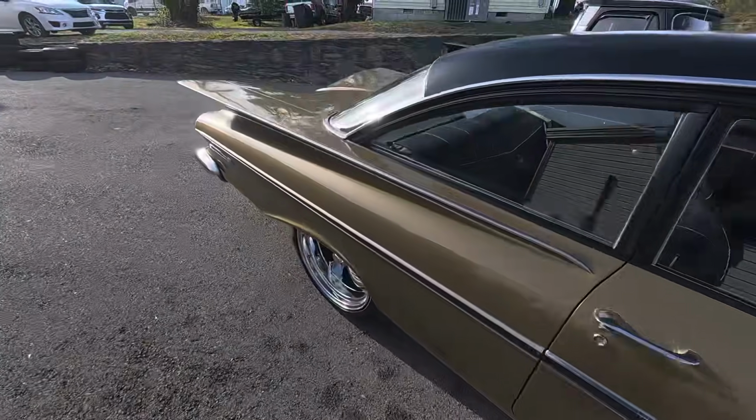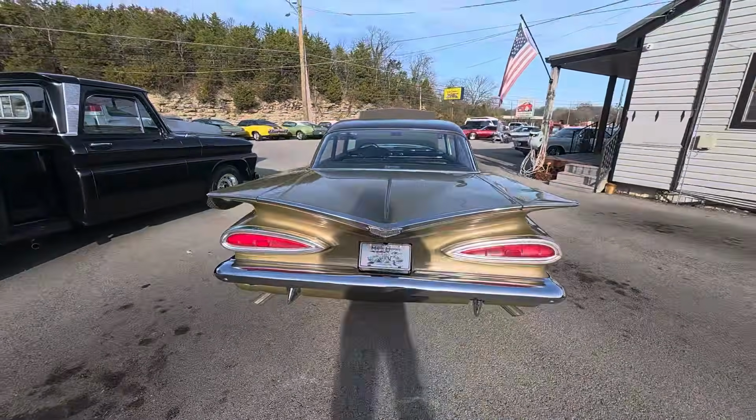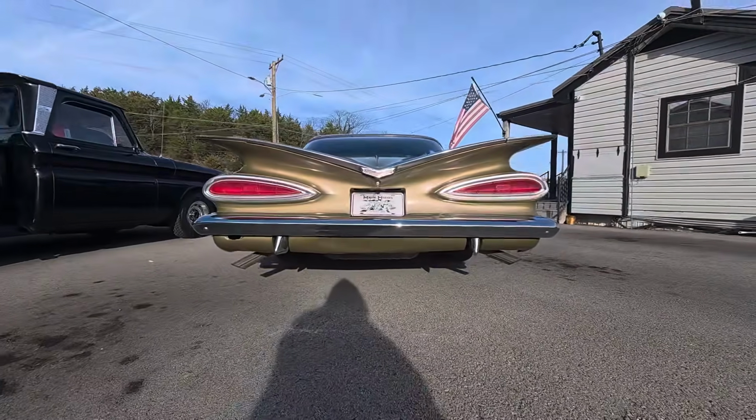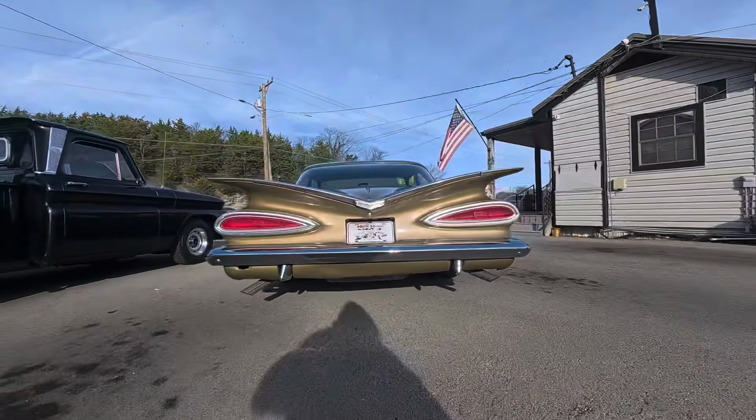I'm going to show you here. Every time I see it, it just looks sweet. Especially how they got the exhaust kicked out with it to match.